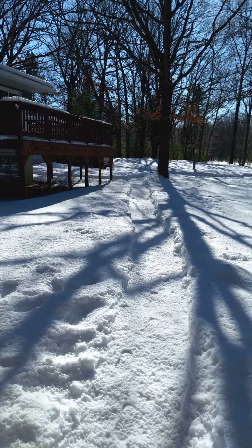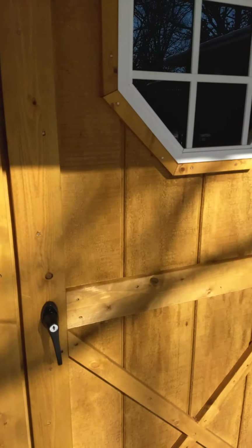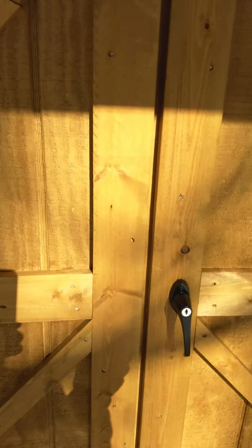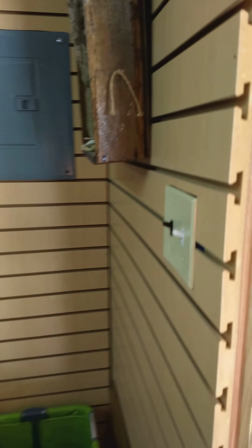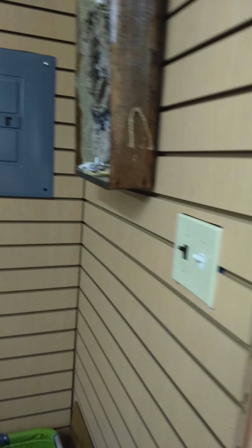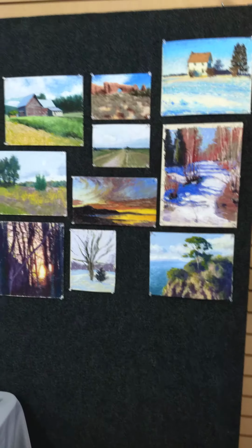Okay, so that's the path. It comes right up to this cute little porch. And I'm going to apologize right off the bat for how messy it is in here, but I've just been so busy, making stuff. You can clean anytime, right?